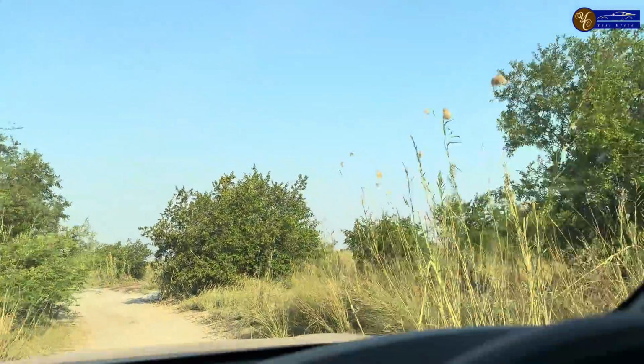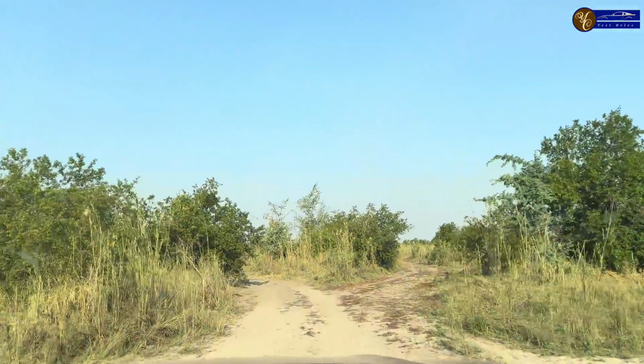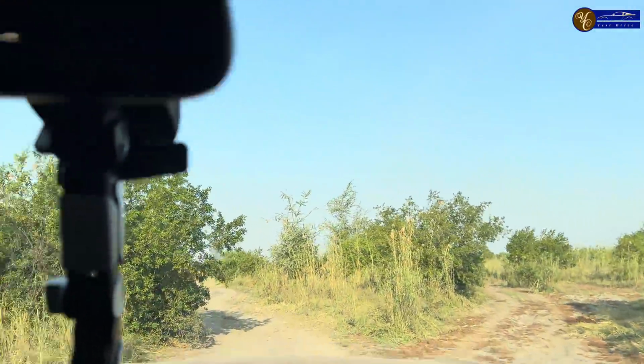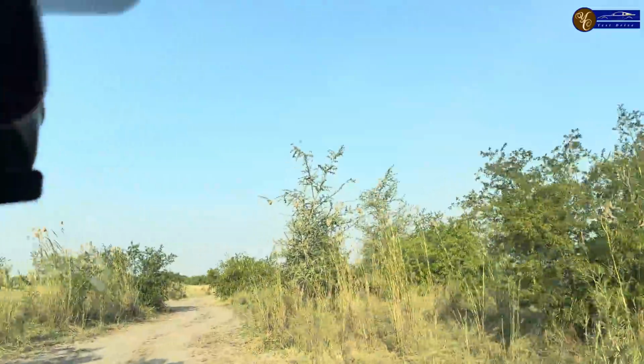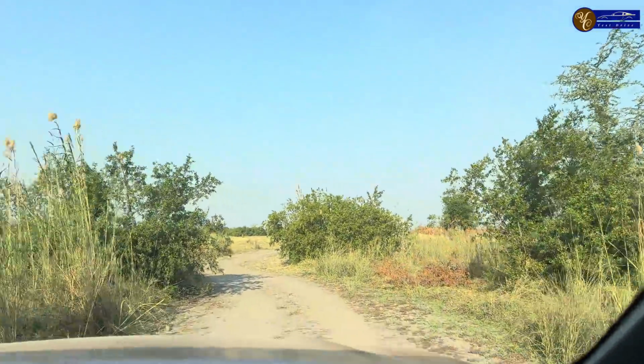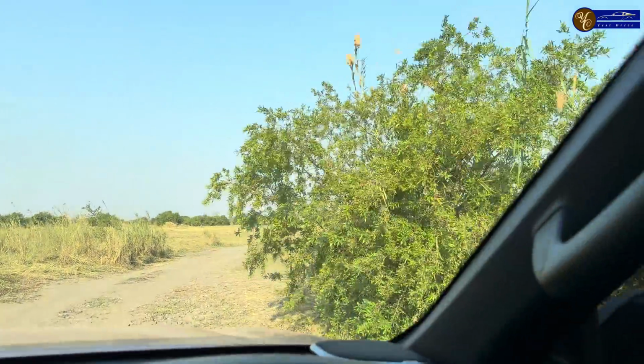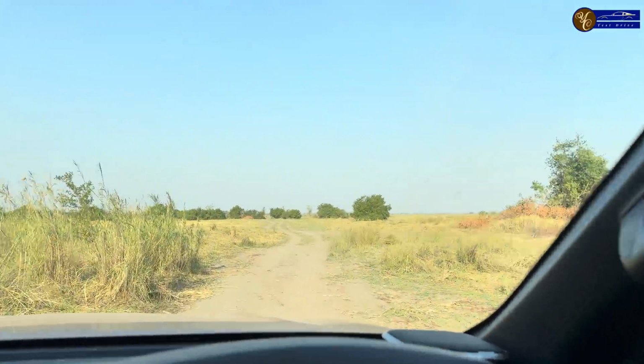These reeds are a sign that we are going home. It just gives you that sense of, I cannot explain it. I think to people that are not from here, they wouldn't understand. For us, as soon as you start seeing these reeds, you know you are home. It just brings joy in your heart. It's really good.